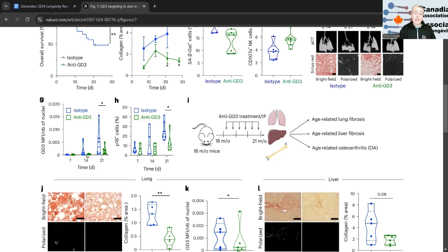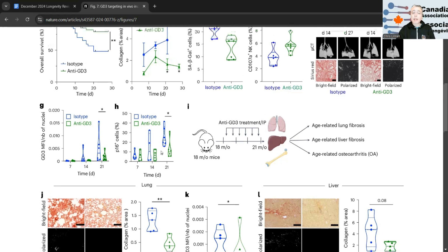And after 14 and 21 days, the treated mice had much lower levels of GD3 than the untreated mice. And p16, once again a marker of senescent cells, was lower in the treated mice than in the non-treated mice.